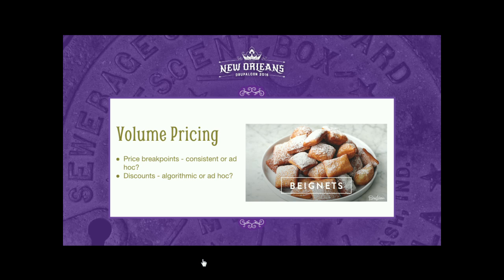The other thing we'll talk about is volume pricing that you often see in a B2B scenario. I'm using the example of beignets because if you go up to Café du Monde and want to order one beignet, they're going to charge you $2. But if you order a dozen, maybe they'll charge you $20. So you have a different unit cost if you buy more. If you buy 60, maybe they'll charge you an even lower unit cost. The more you buy, the lower the unit cost you pay.